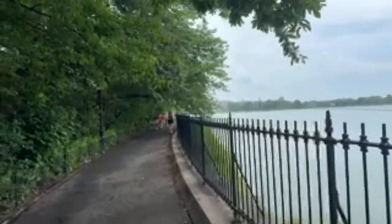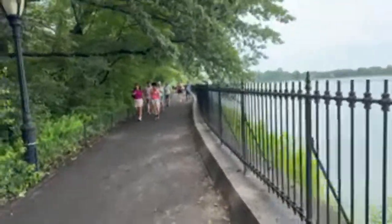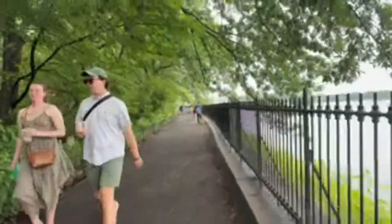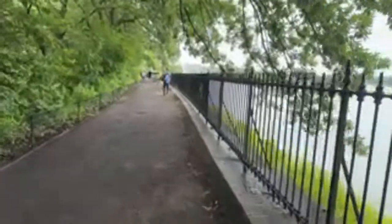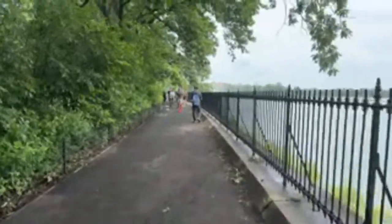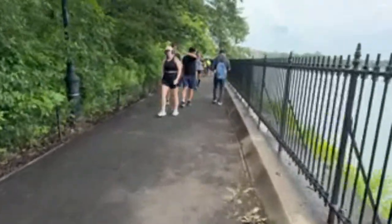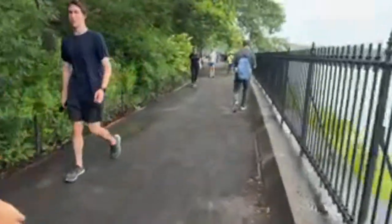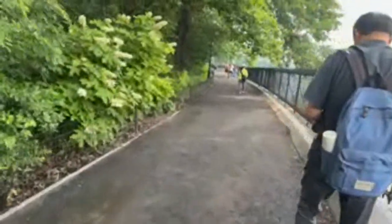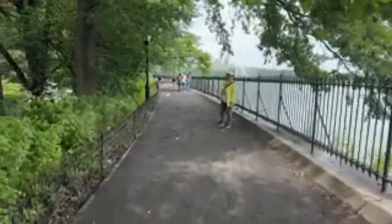And depending on the day, there's a lot of people here, but it's never really crowded unless you are running. I think that if you are going to run this trail, you should try to do it really early in the morning before work time, like 7 a.m. Because if you come later than that, as you see, there's tourists and people everywhere. Even though it's not crowded, it's better the earlier you come.